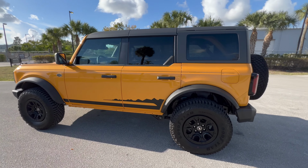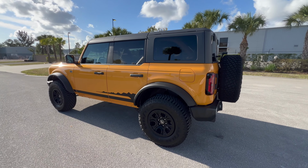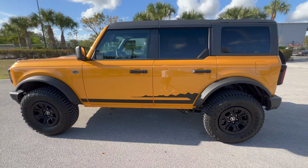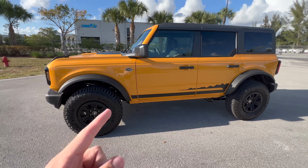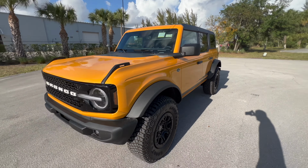Super hard, super difficult to get your hands on a Bronco right now. I did pay over MSRP for this thing, but you know, you win some, you lose some. I got a super cheap TRX, so I lost my ass on this one compared to that. But hey, it is what it is. You got to pay to play.